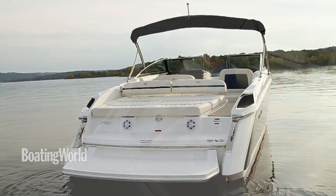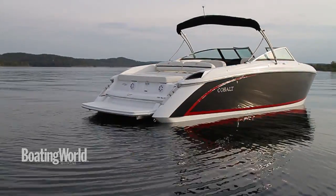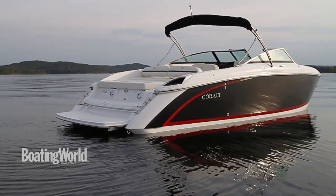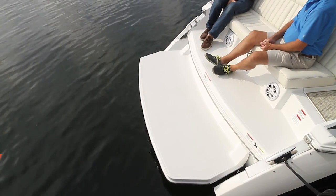Well, Alex, it's clear that Cobalt knows that people spend a lot of time hanging out at anchor on the back of the boat here. I especially love this low swim platform. It makes it easy to get in and out. What other features do we have back here?